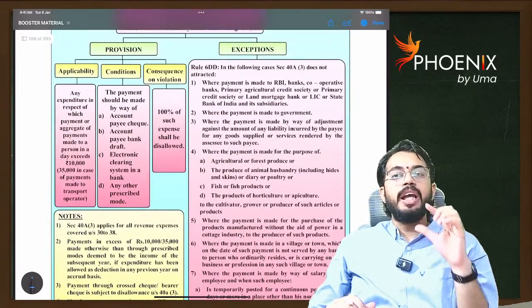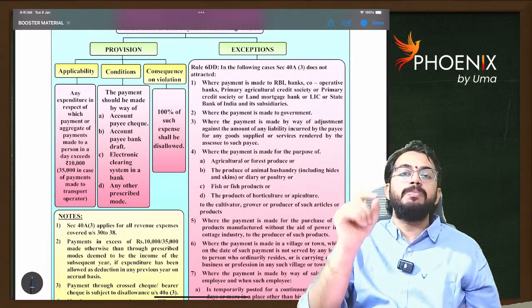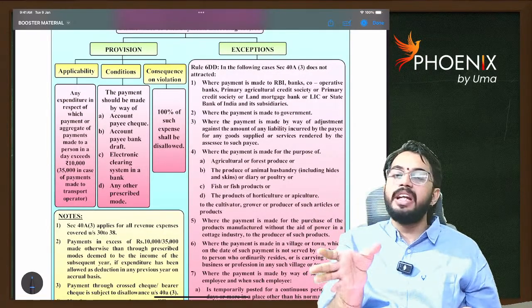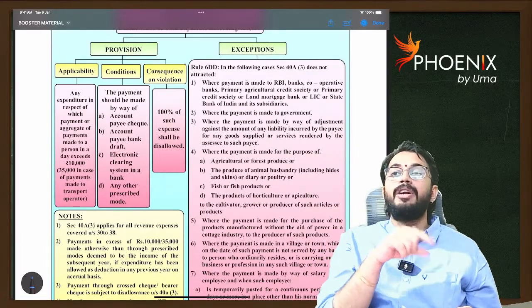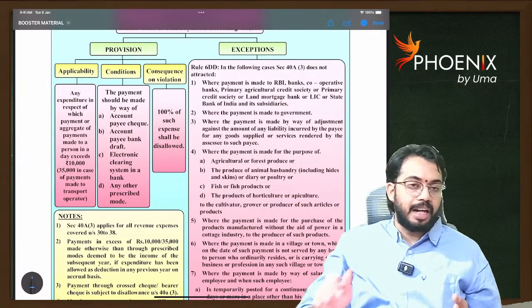Next, 40A3 is applicable for each expenditure separately. Let's say today morning I paid rent to Mr. Srinivas 8,000 in cash. Today only I paid interest to Srinivas 6,000 in cash. Total payment made in cash is 14,000 rupees, but for two different expenses. For each expenditure, 10,000 limit is applicable separately. Are you able to understand?